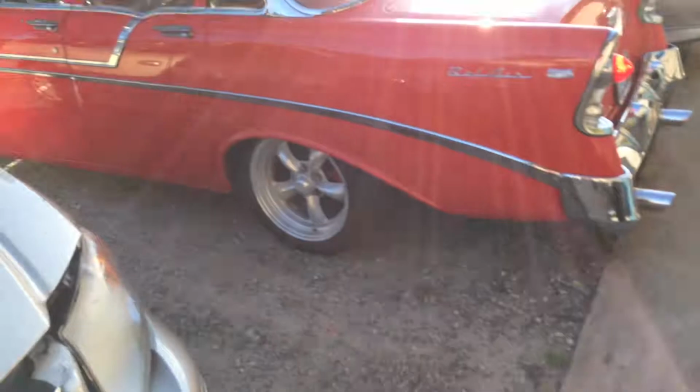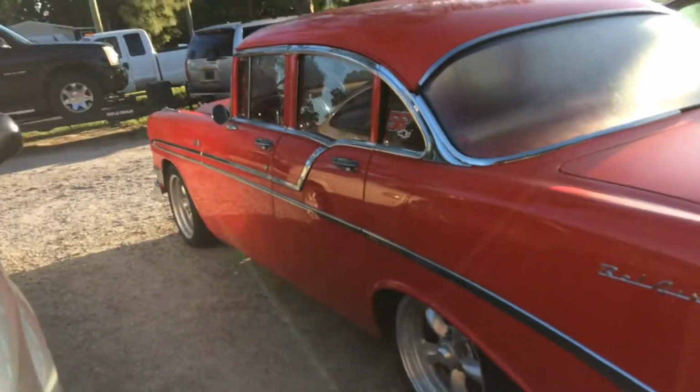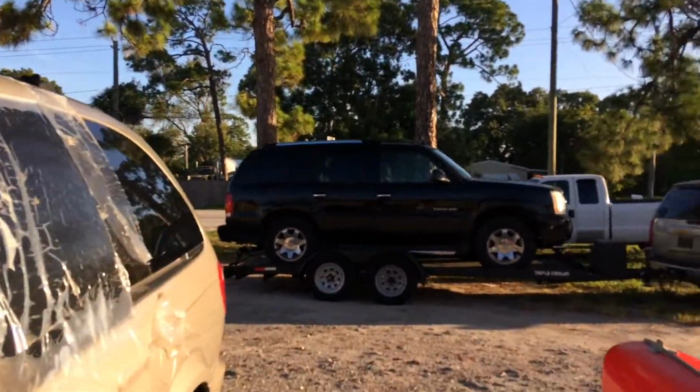Okay, I'm not done. Look at that nice little Bel Air. It was here when I came in this morning. That's cool, huh? That thing's back from Miami. I don't know what the hell that's doing here. Hopefully it's nothing that has to do with us.